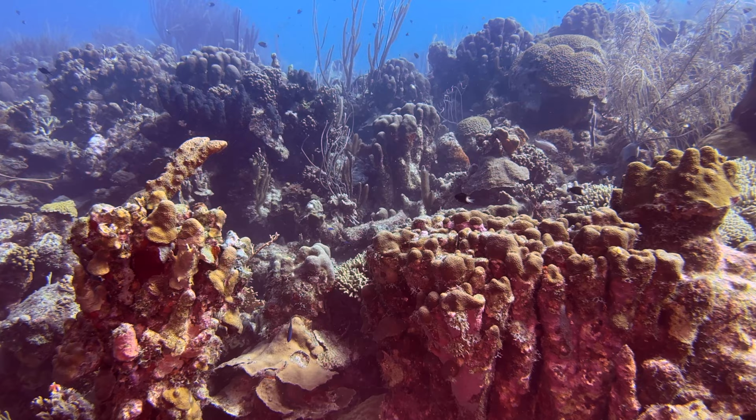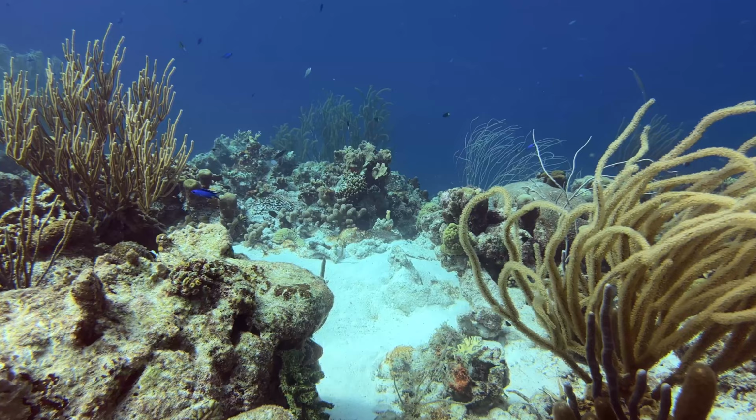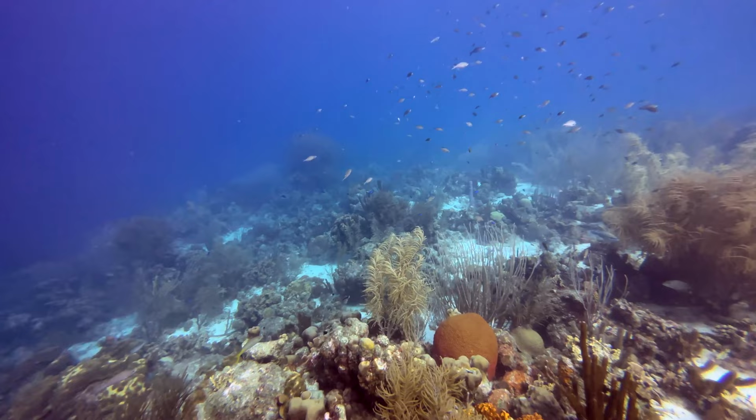There are some taller formations that are fun to explore, and a few flat areas in front of the drop-off that provide excellent blue water backgrounds. Here's a sample of the topography and slope of the reef on the way down to 100 feet.